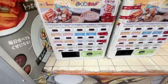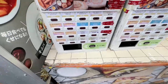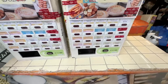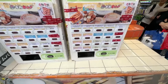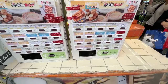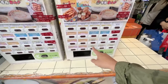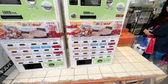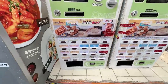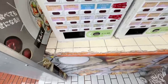What do you guys think? A sweet potato dog, a bacon egg. What? Oh, I don't know what to get. Oh, that looks good. The honey, red bean. I think these, hotok is this one here. I wonder how long it takes to get one. How long does it take to get one?